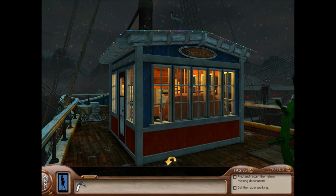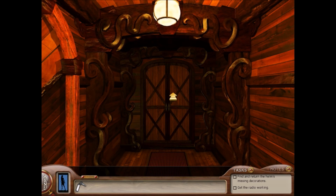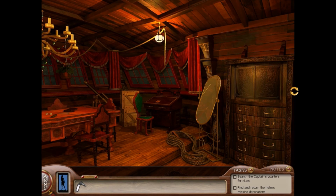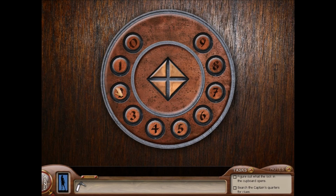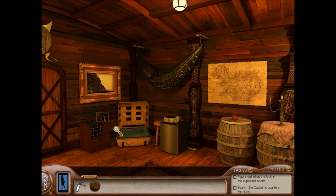In addition to exploring the wheelhouse, we can also explore inside the Heerlijkheid. Over here we have the captain's quarters, which makes me feel like a pirate. We've got a lot of puzzles to solve here. For example, we have a number puzzle here. Unfortunately, we don't have the numbers right now, so we can't solve the puzzle. We also have this puzzle. Yeah, that's gotta be a puzzle.